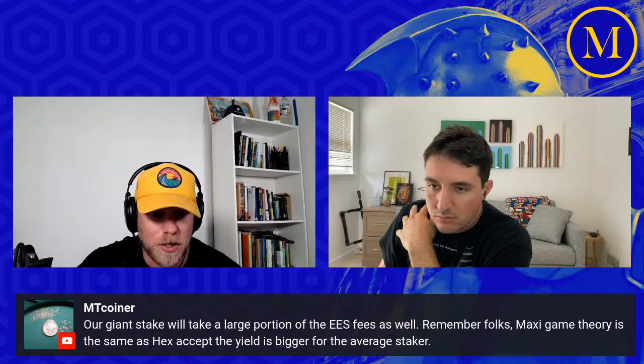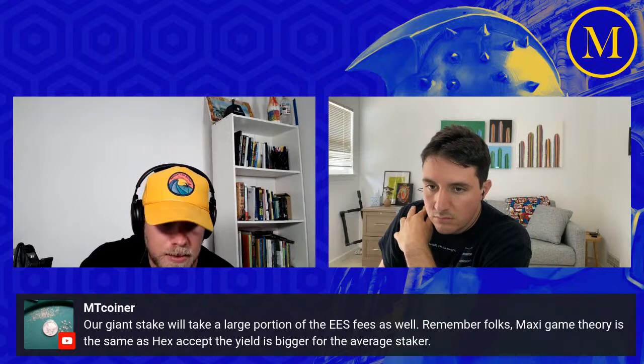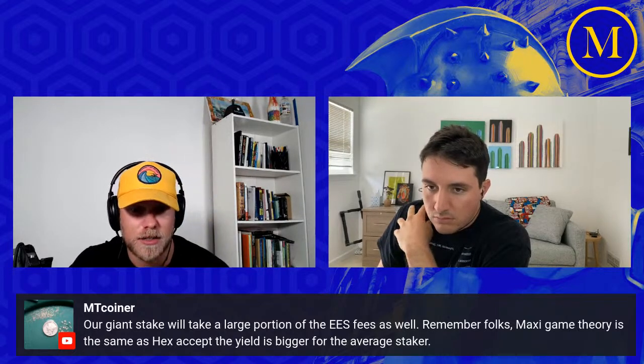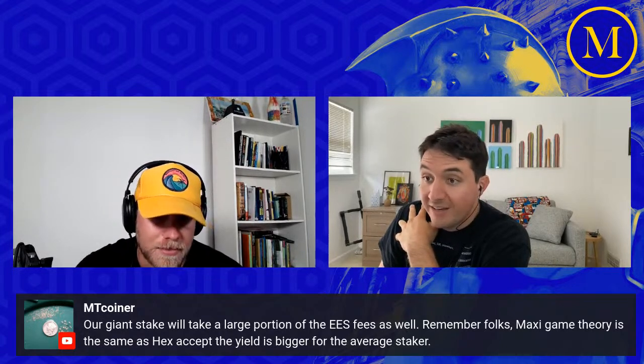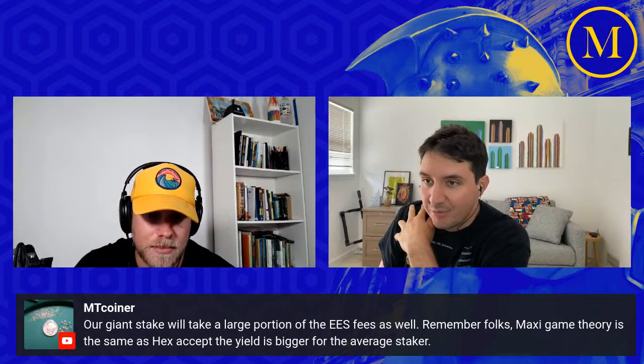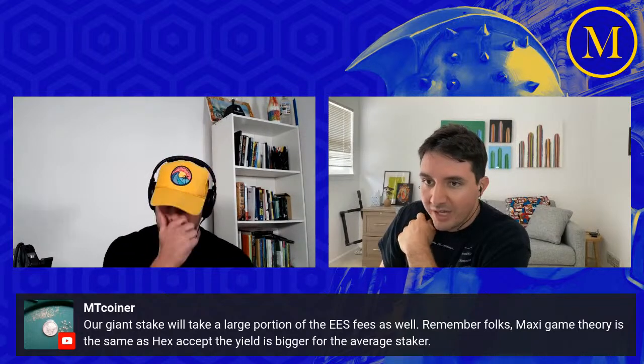Our giant stake will take a large portion of the emergency end stake fee as well. Remember, folks, MAXI game theory is the same as HEX, except the yield is bigger for the average staker. Yep, that's a great point. I hadn't even considered emergency end stake as another part of what we get.